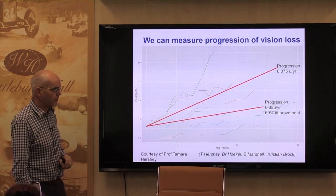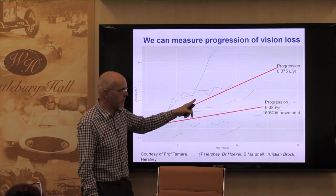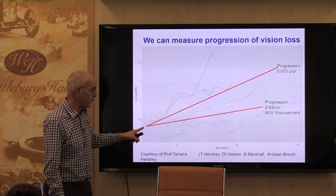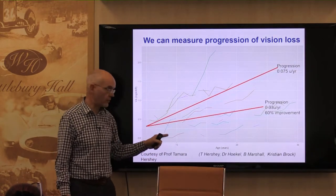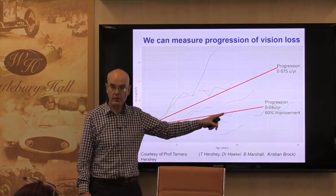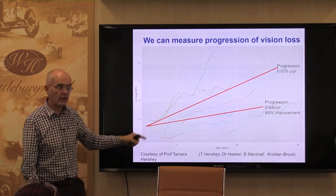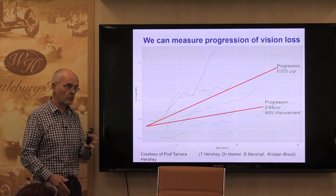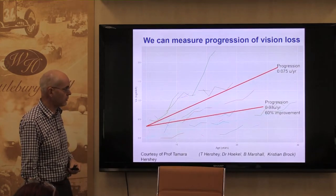And what we thought was, if we can make a difference, if we can slow down that rate of loss by half, that would mean that people who've shown early signs of optic atrophy in childhood will still have useful vision going into their 20s, 30s, better than at the moment. And that means they'll have useful vision all the way through school, higher education, university, and into early adulthood.